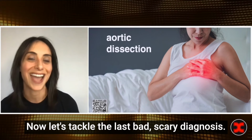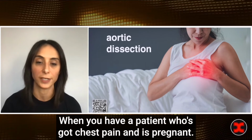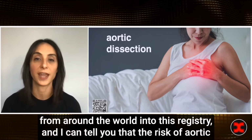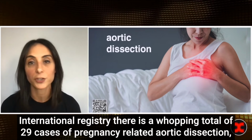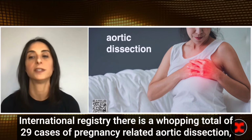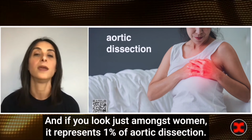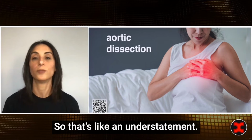Now let's tackle the last bad, scary diagnosis when you have a patient who's got chest pain and is pregnant. There's an international registry of aortic dissection, and everybody inputs their data from around the world into this registry. I can tell you that the risk of aortic dissection in pregnancy is exceptionally low. In the international registry, there's a whopping total of 29 cases of pregnancy-related aortic dissection. That represents 0.3% of all aortic dissection, and if you look just amongst women, it represents 1% of aortic dissection. So aortic dissection in pregnancy is very rare. That's like an understatement.